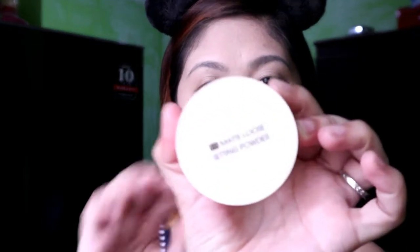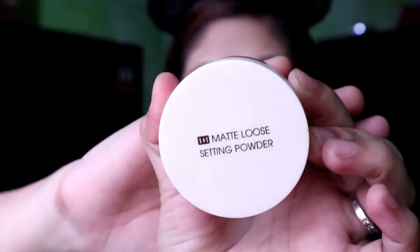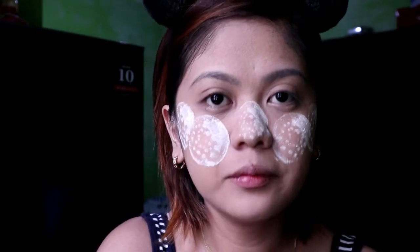Magbe-bake tayo. Kasi oily skin. So, gagamitin natin yung powder na galing sa Miniso. Ayan. Matte Loose Setting Powder. So, Ivory ang shade niya. Ito siya dito. Pag-bake, bake. Bake natin yung buong pagmumuha natin.